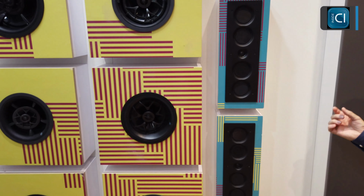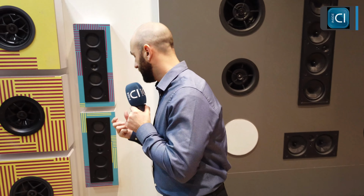We also do a range of in-wall co-branded with Bang & Olufsen. Moving on, we have our new thin fit in-walls. These are only 36 millimeters thick. Great for those areas where you have concrete walls or brick walls and you cannot get a bigger speaker into the wall. And then we do also the in-ceiling version of it, which is also 36 millimeters.